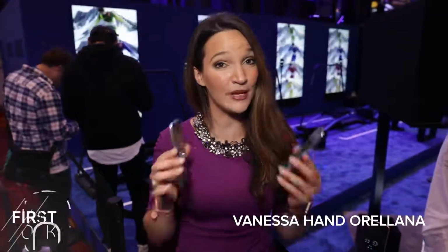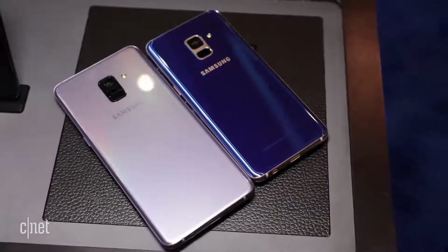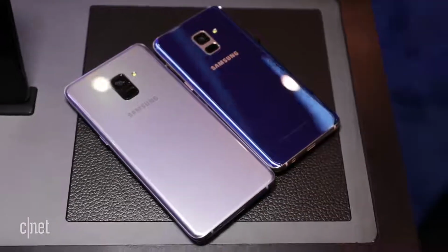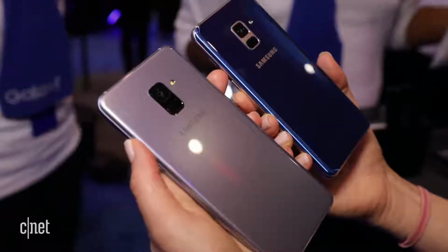Samsung is continuing its trend of making high-end looking mid-tier devices with its A series. This is the A8 and the A8 Plus. You'll notice that in terms of design, they look strikingly similar to Samsung's flagship phones like the S8 and the Note 8, with the same glass back and metal framing.